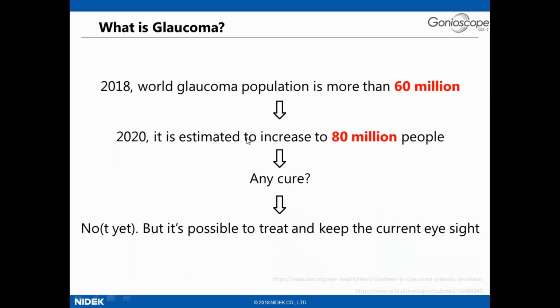These are some data delivered by papers. In 2018, this year, the glaucoma population worldwide is more than 60 million, and by 2020 it is estimated to increase to 80 million glaucoma patients. What about the cure for glaucoma? There is no cure yet at this moment. The only thing we can do is stop the progression of the disease. It cannot be cured 100%, it can only be stopped at the current status. If it's not treated, it will lead to blindness.